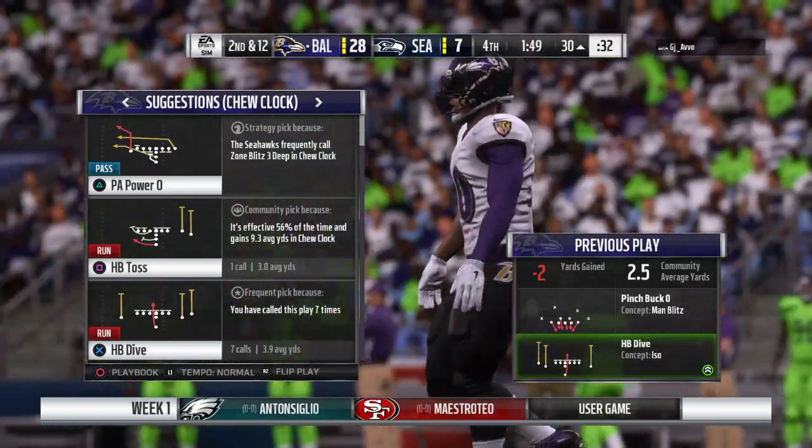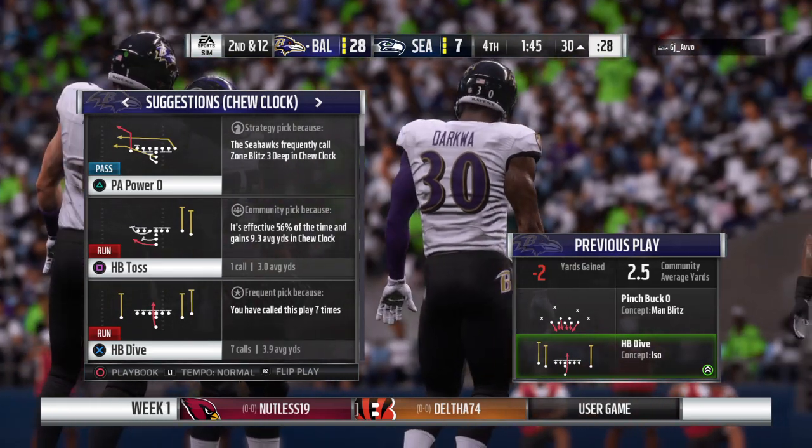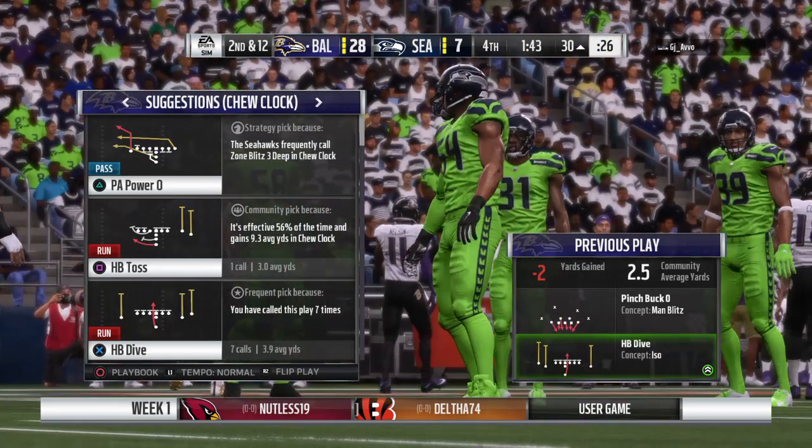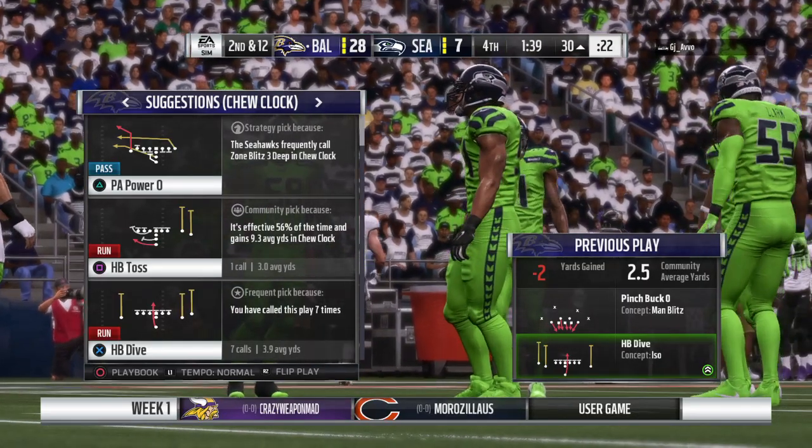It's a tough one right there. He ran right into the teeth of the blitz as the linebacker was freed up in order to stuff that one for a loss. I think quarterbacks got to see that, got to find a way to audible into something a little more advantageous.